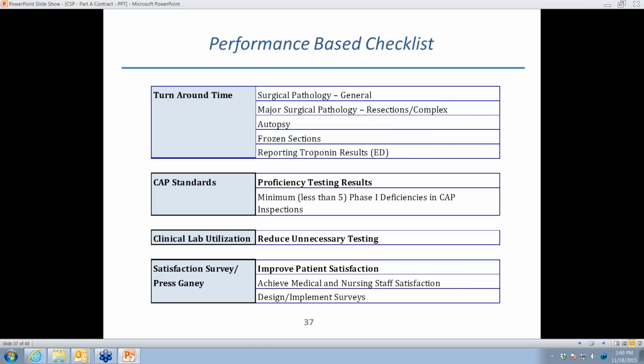in the contract. The most traditional situation from 5 years ago, 10 years ago, has been the turnaround time of surgical pathology, basic specimens versus major surgical resections, and autopsies and frozen sections. That has been something that we've seen over the years included in a lot of contracts with incentives being added to those things. These days, we're seeing less and less of that as hospitals are saying, what's the high standard? What do we expect to get? And we're not going to sit there and put up with anything less.